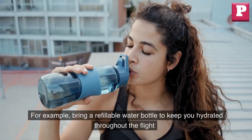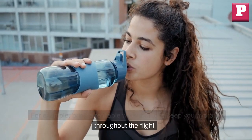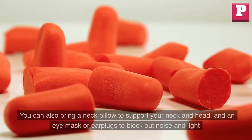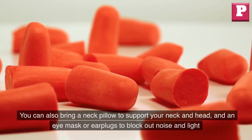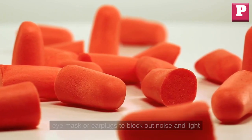Pack wisely. Bring essential items with you to help you stay comfortable and hydrated during the flight. For example, bring a refillable water bottle to keep you hydrated throughout the flight. You can also bring a neck pillow to support your neck and head, and an eye mask or earplugs to block out noise and light.